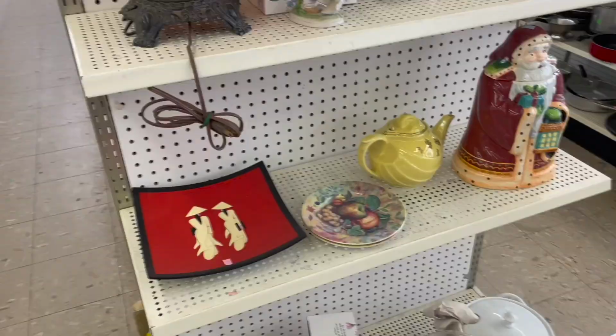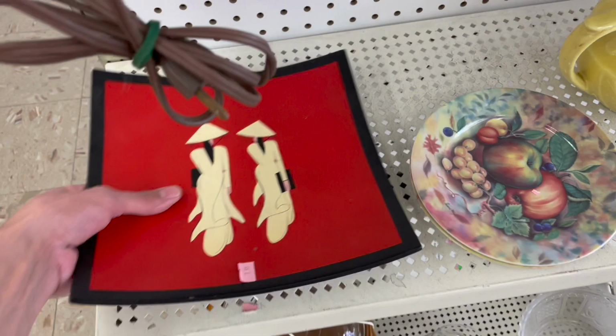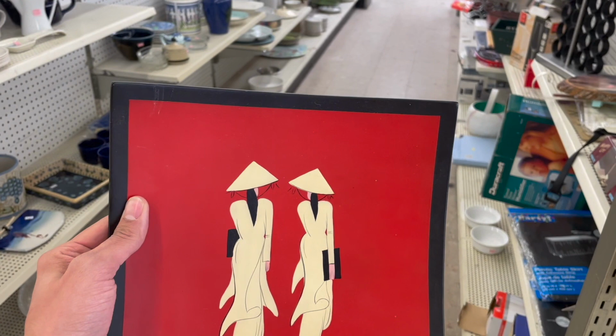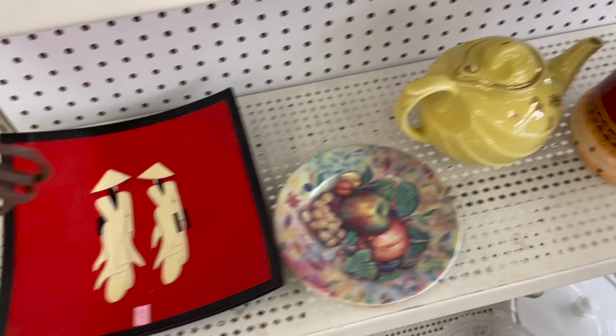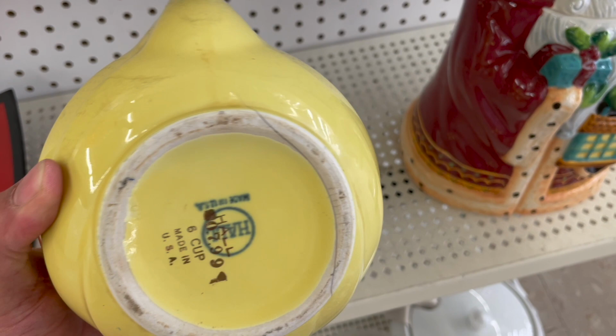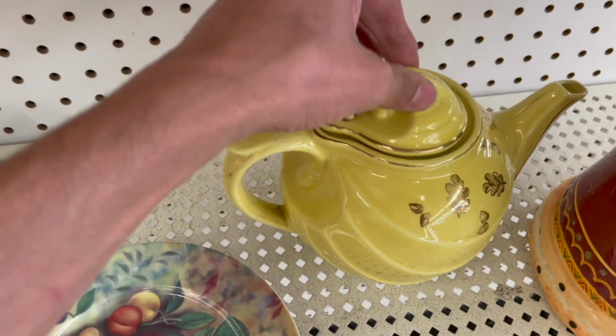Take a look at this. Oh, it's plastic. I wasn't expecting that. It's pretty. It kind of looks like it has almost like an art deco look, but it's Asian. $7.99 though. I'll leave that. There's no signatures or anything. This looks like Hall. Ooh, it is. It has a crack. But it has a lid and everything. And the lid is broken. Never mind.